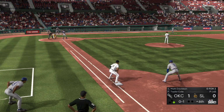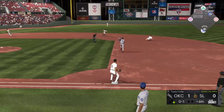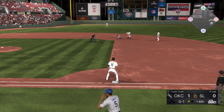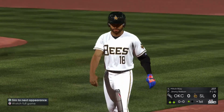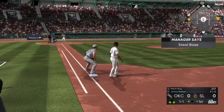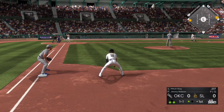It was a flyout for him in his last trip. He's ready. Here's the 0-1. Hit out towards second. Oh, look at the sliding stop to second for one. And he loses him on a breaking ball. So now here is Mitch Nain looking to put them ahead early with this at bat.